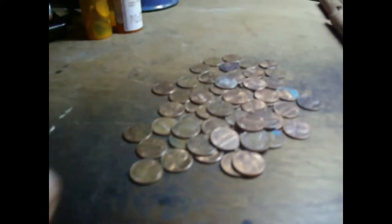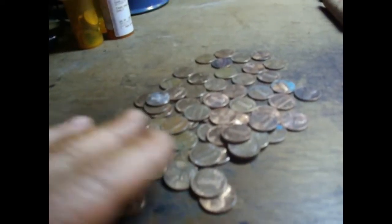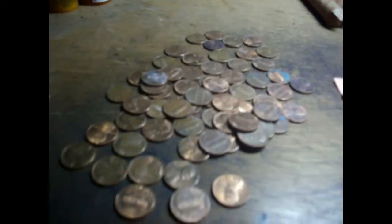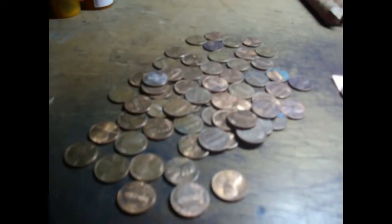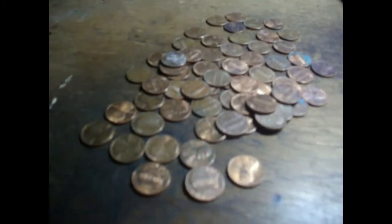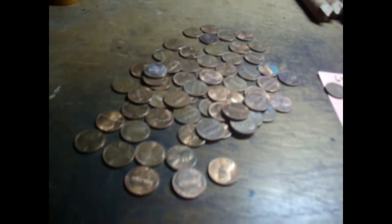There's 1982s that I have to go through, and that's going to be on another clip after this, of weighing them out for zinc and copper and sorting them out by P and D, and that'll give us an idea overall. But that's what I do with my 1982s. I store them up and then I go through them all in one batch.